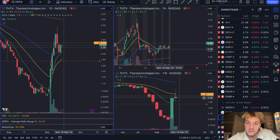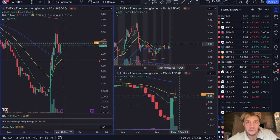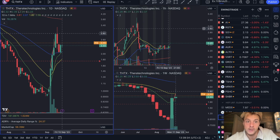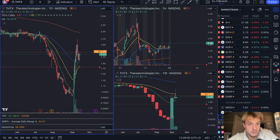But it closed the week really weak. So if you were to play this one, you should not expect it to reach this high. It should probably make a lower high if this one is gonna set up for a bigger move in maybe a week.